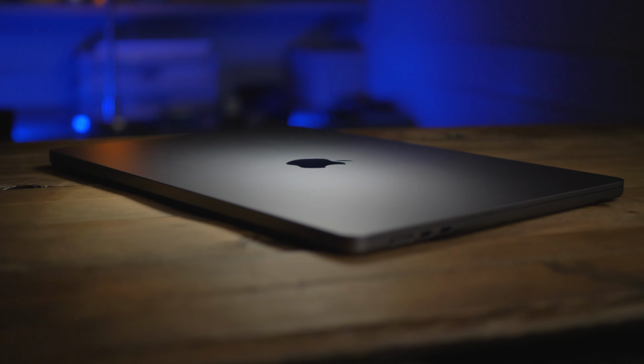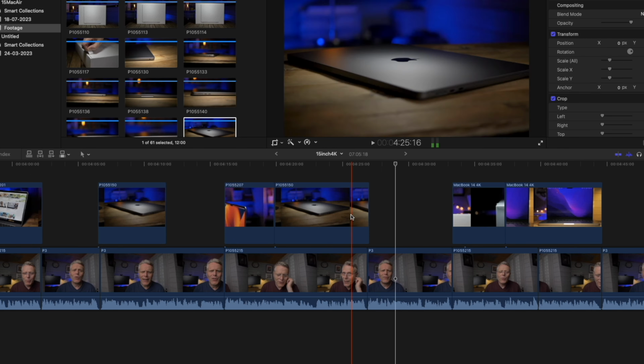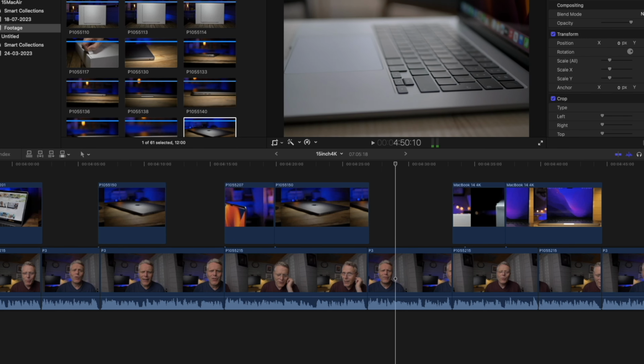And the base model of this machine might be more than enough for you for the next 5 years. However, if you are a full-time creator doing photography, graphics, or video work like me, then I'd definitely say it's not for you. That's simply because it's hampered by the lack of storage, the lack of ports, and the power that most creators need. And when it comes to video editing in particular, you will definitely notice a slowdown in comparison to the Pro machines.